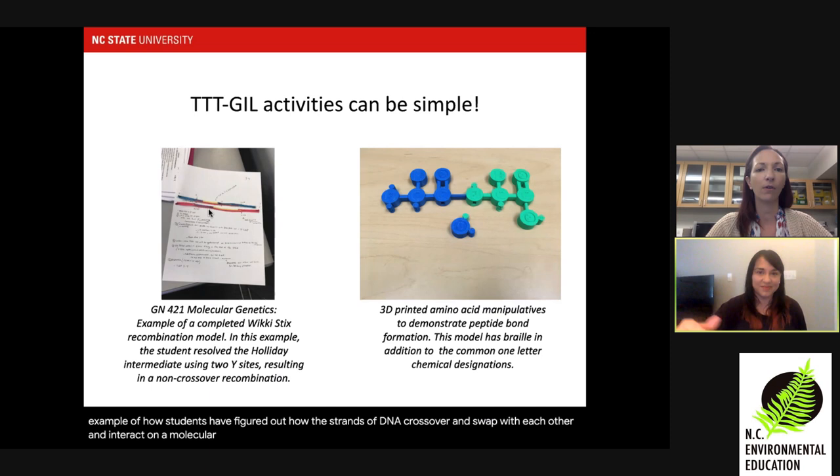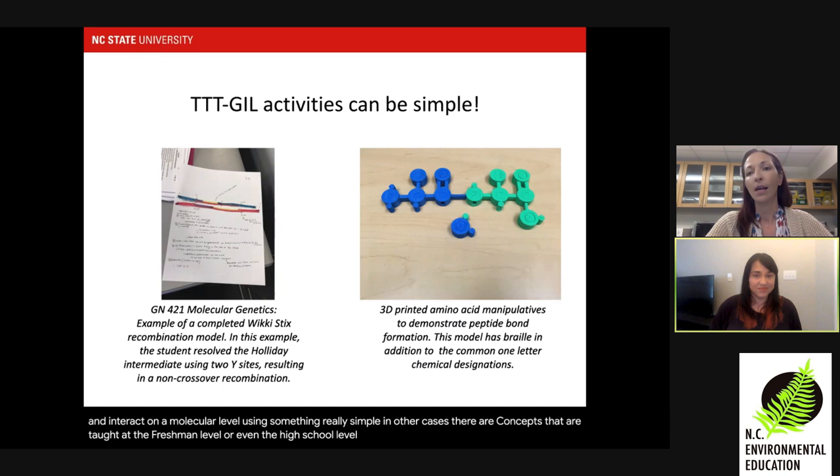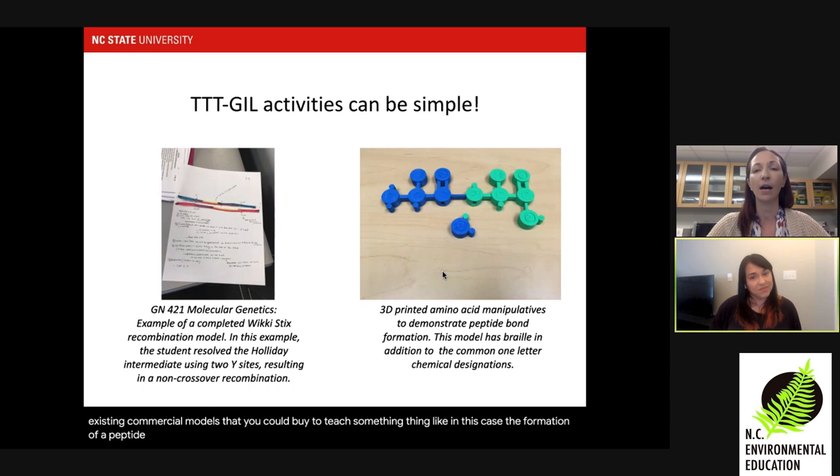In other cases, there are concepts that are taught at the freshman level or even the high school level that we were surprised to learn there weren't existing commercial models that you could buy to teach something, like in this case, the formation of a peptide bond, how two amino acids, the building blocks of proteins, come together to build that protein, and how that bond is formed. We have something similar for nucleic acids as well.